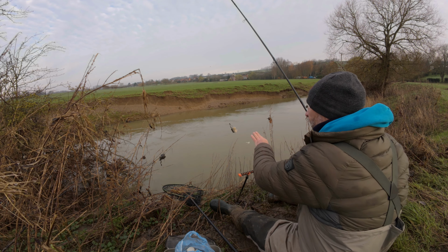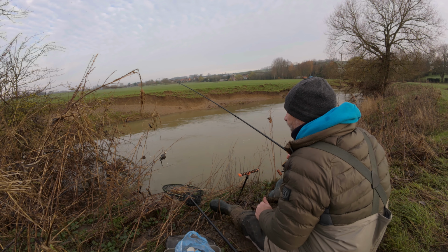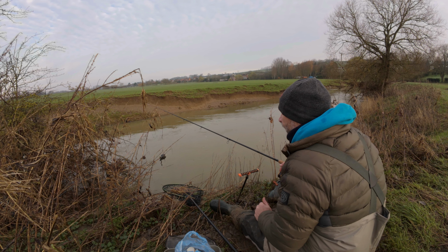And it's picking up now though, which is not great because it's still pretty cold. Just drop that in down there.